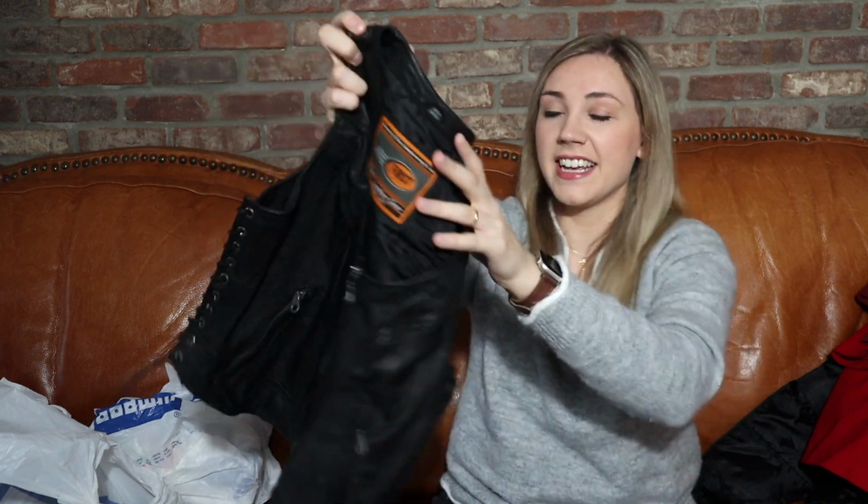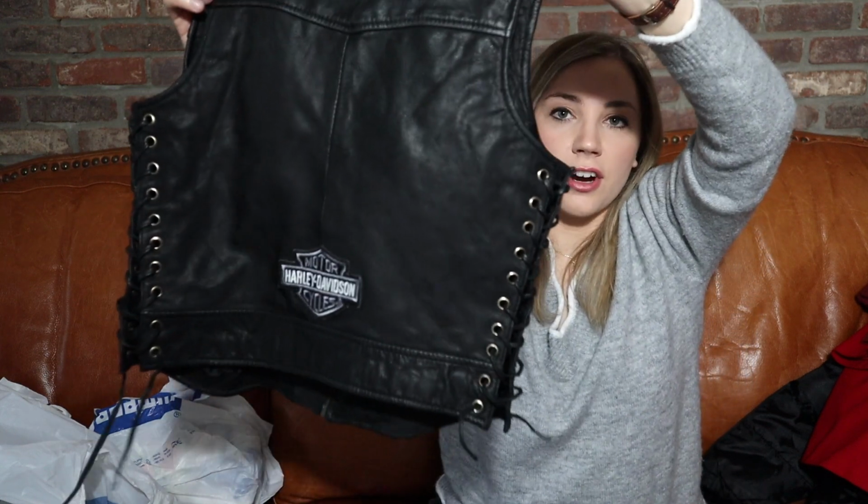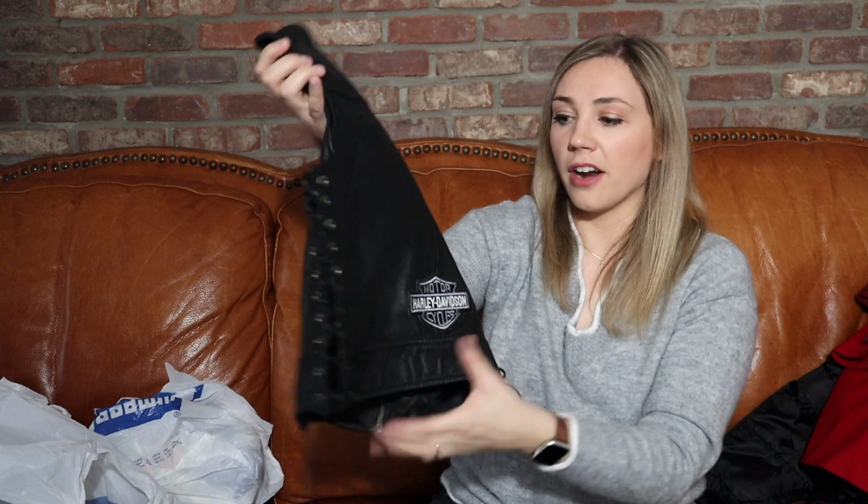And then the last clothing piece I got when I went to Goodwill on this day is this awesome leather vest. This is in great condition. I've come across a few 100% leather vests while I've been thrifting, but they've always been in pretty bad condition. This one looks great. It has the cool tie-ups on the side, really good zipper detail. This brand is Classic Leather Gear, First Classics. As I said, it's 100% leather, but it actually does have this Harley Davidson patch on the back. So it's not Harley, but someone put that on there, and I think it just gives it a cool touch. So I put that in my description.